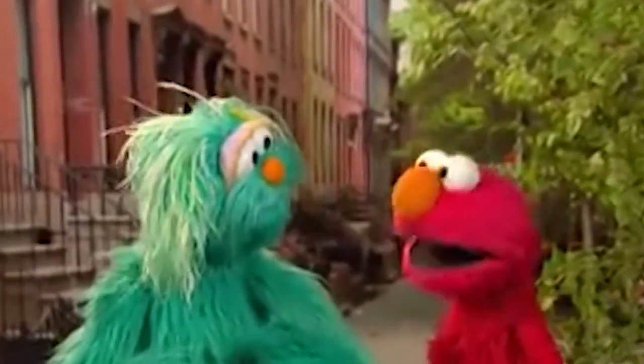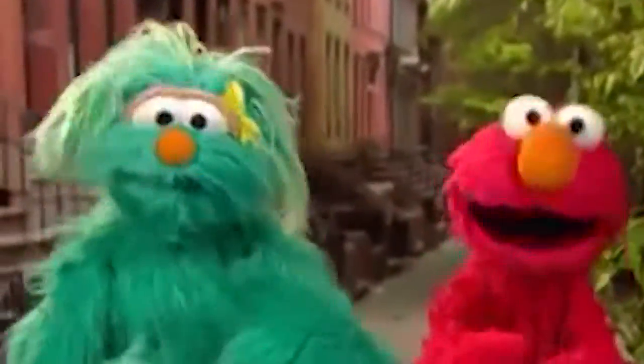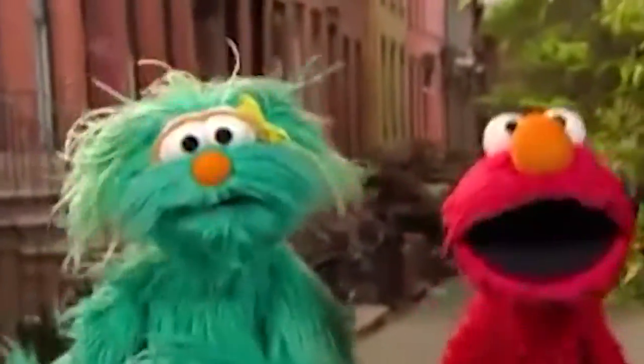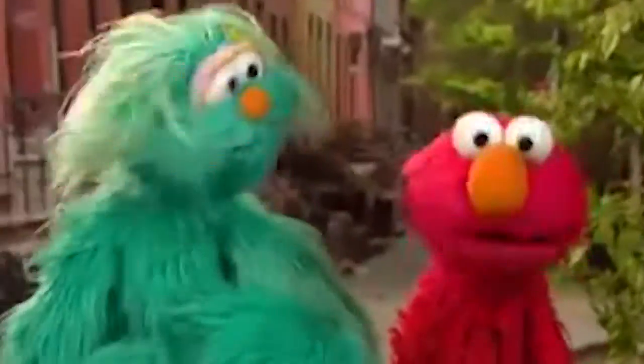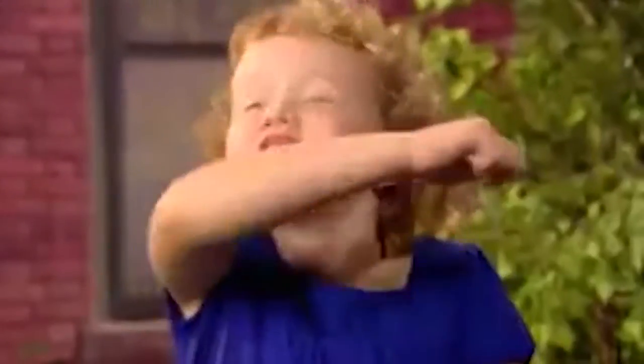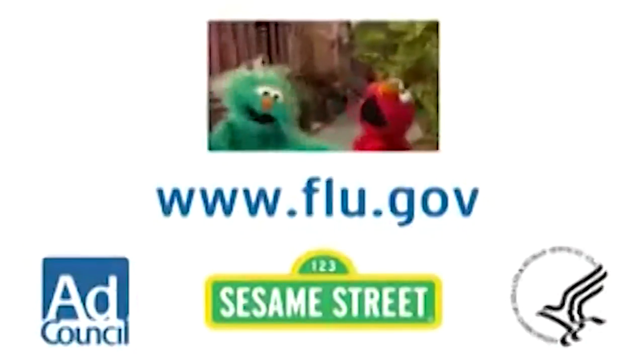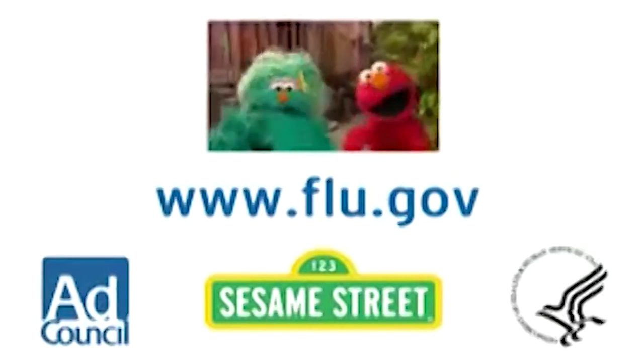Stay there. Rosita, did you know there's a right way to sneeze? Let's show them, Elmo. Got it. When you feel like your nose needs to give it at you, this is how you act. This is what you do. Lift your arm up high, bend it toward your face. Sneeze right there in the bendy place. Achoo! Achoo! You can do it with ease. Achoo! Achoo! That's the right way to sneeze. Thank you. To learn more about preventing flu, visit flu.gov.